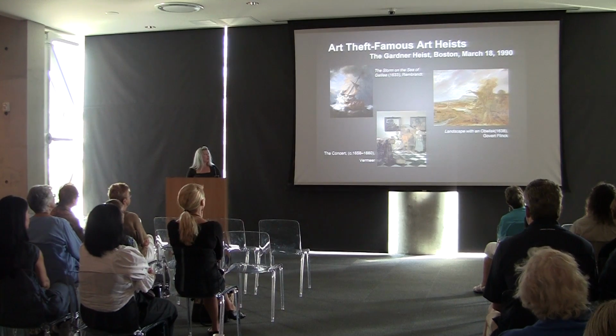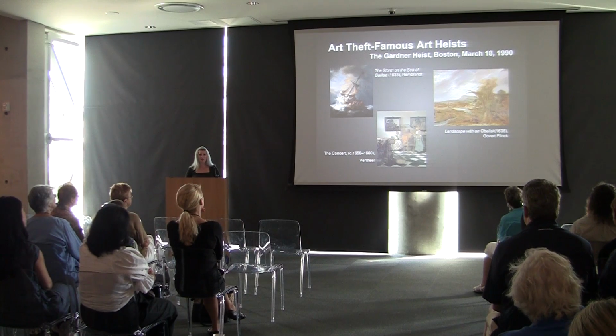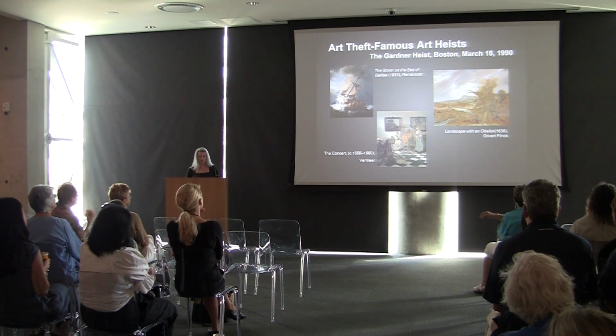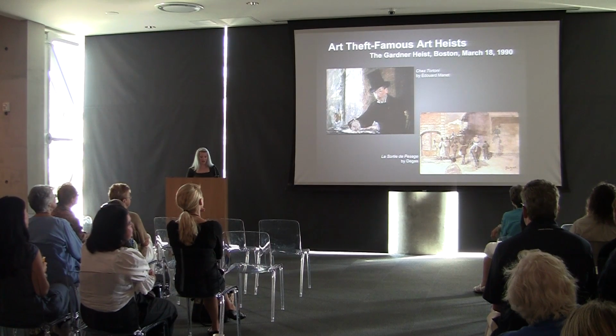So these are some of the images that were taken from the Gardner Museum. They're very particular in their theft. Rembrandt's pieces, a Vermeer, the landscape with an obelisk, here's a Manet, and one of the Degas pieces. So very, very well-known works of art.